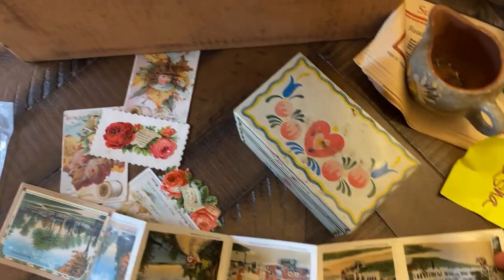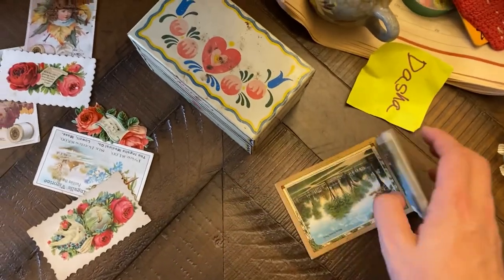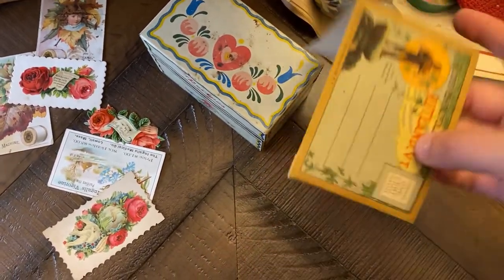Really cool. This is like what, like retro, whatever, stationary printers would try to rip off nowadays, but I think this is the real deal.